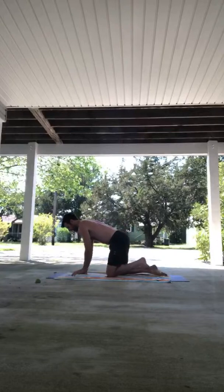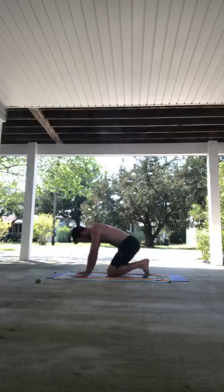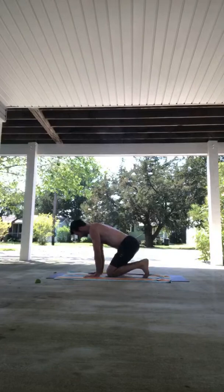And back to tabletop position. We're going to come into beast pose now. Let's tuck the toes. Bring the hands right underneath the shoulders. And we're going to float the knees, but only so much that we could slide a piece of paper underneath. So we'll lift up, and you can see I can swing, but you might not be able to tell that I'm floating the knees right now because they're so close to the ground.